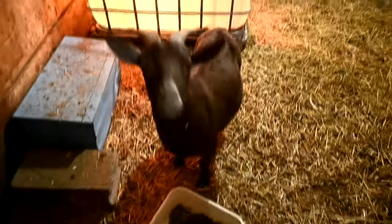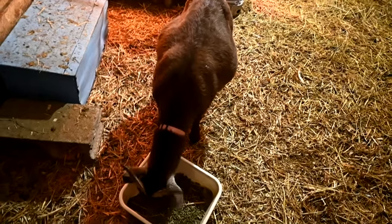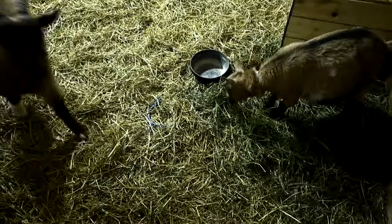Let's just count and make sure everybody's got what they need. I think there's two boys in here. They're hiding. They're sleeping. They're trying to get warm. We have two babies in here. Look at that green hay.